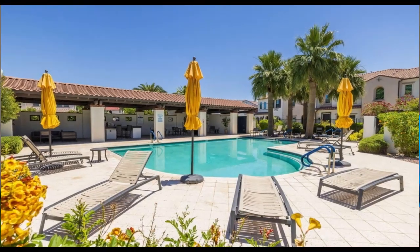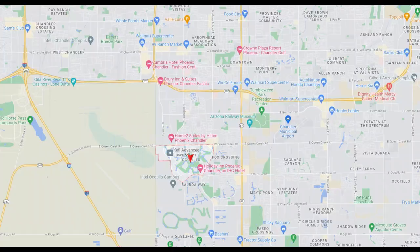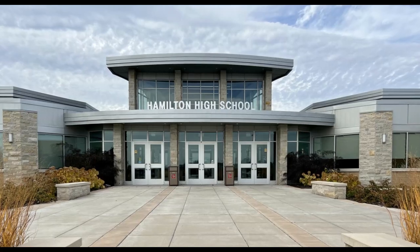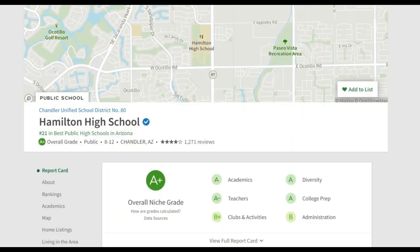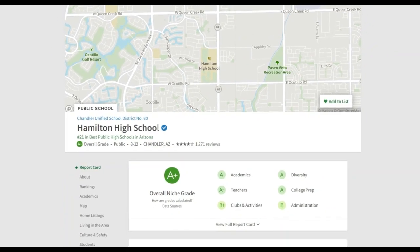Many of the sub-communities within Ocotillo actually are gated communities, and a lot of these communities also have great amenities: pools, spas, pickleball courts. And something to note, even though Ocotillo really is so far south, you aren't terribly far away from the 101 and the 202 interchange. And then as far as schools, you are right next to Hamilton High School, which on niche.com has consistently received really good ratings.